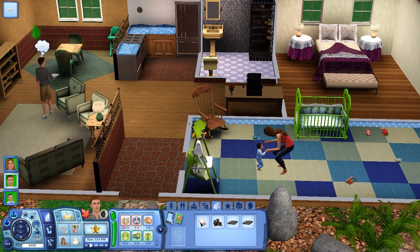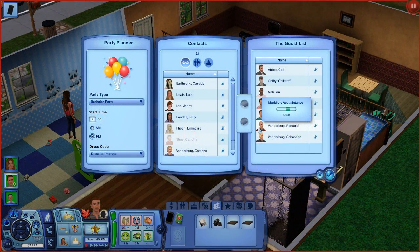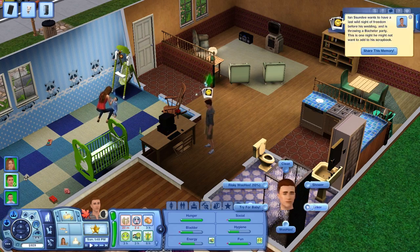And we're going to now officially let Ian invite his guests for his bachelor party. We have selected bachelor party starting at 9 p.m. and the dress code is dress to impress. All of the men that Ian does know have been invited, so we will be seeing them later tonight and experiencing what it is like to have a bachelor party in SimWorld.